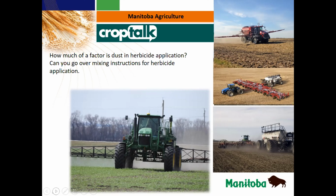Okay, and then the last comment that just came in, what about adjusting pressure to make larger droplets? Yeah, well, again, you can do that. The problem with larger droplets then is coverage, and that's a great comment. You can adjust your pressure if you have a high pressure and a lot of fine droplets. Those are the ones that are the most vulnerable to drifting.